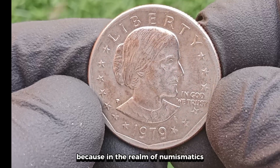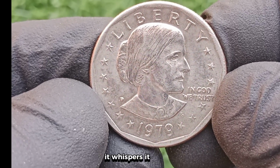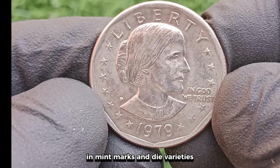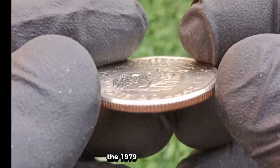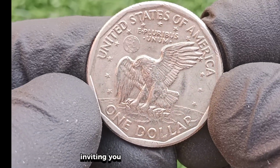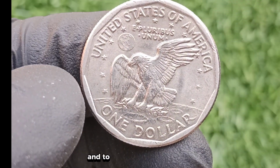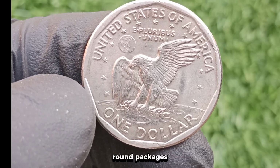Because in the realm of numismatics, fortune doesn't knock loudly, it whispers. It speaks in mint marks and die varieties, in pristine finishes and overlooked errors. The 1979 D Susan B. Anthony dollar could be whispering to you right now, inviting you to listen, to look closer, and to believe that sometimes great wealth comes in small, round packages.